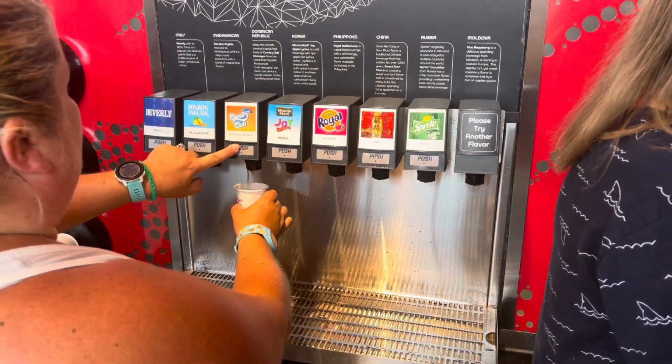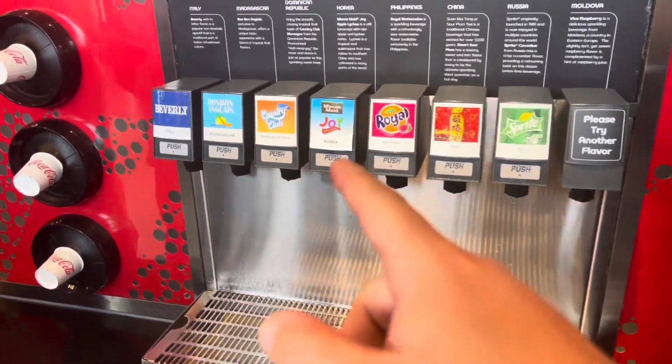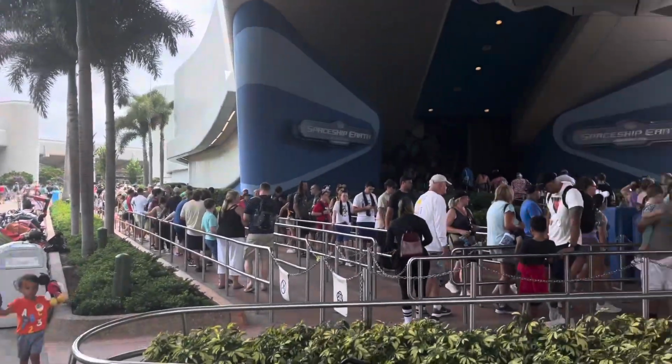All right, here we are. As long as they have Ting and Sprite over here, I'm good. Also, Country Club is actually kind of good too. All right, all refreshed from Club Cool. I actually had a little bit of Beverly just for the fun of it. That stuff's disgusting. And as we're exiting Epcot, check out Spaceship Earth.